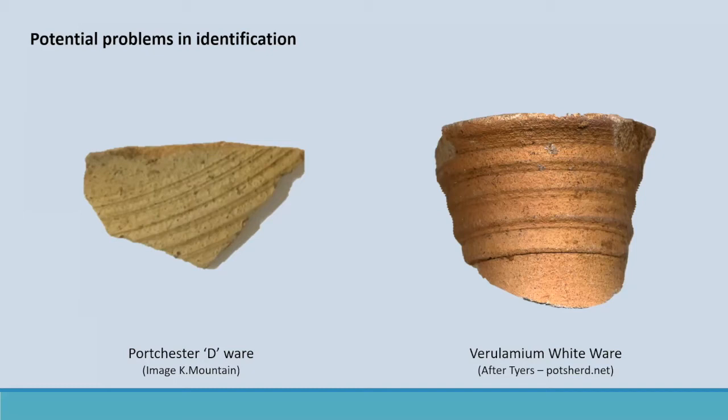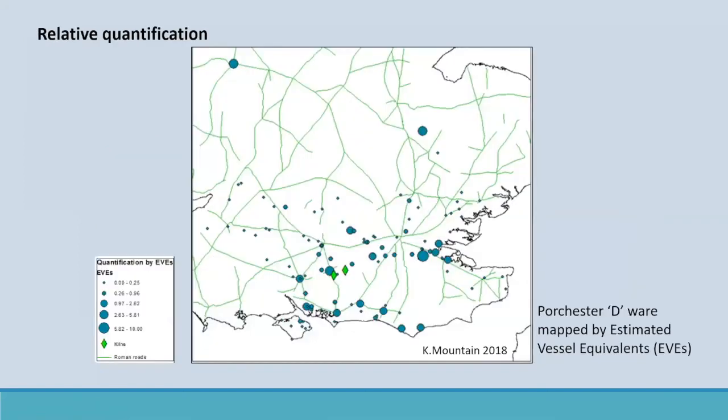So that's another problem when looking straight at distribution. Then I looked at quantification, which was difficult in itself, as not everybody records the same way. Portchester D is a minority fabric. Although it might have a wide spread, it is found in very small quantities. These small quantities and fluctuations have been theorized as possibly itinerant potters traveling along the road networks, making odd bits of pot. And so I tried to look at the quantification to test this theory.